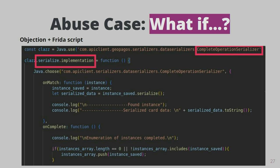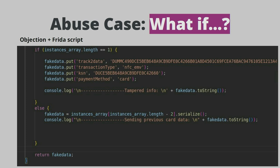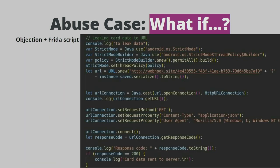This is a little script that we developed to run with objection. We hooked the method, the serializer that triggers the request that completes the operation, the payment. And we enumerate all the instances related to the objects, the credit card information that comes from here. And well, we can save it in an array or send it to a server. And in the first attempt, we are sending dummy data in order to make the payment fail. And that method returns this dummy data at first instance. And then we are sending the previous card information that we are saving in each tap. And well, we are sending the information to a server if we want.